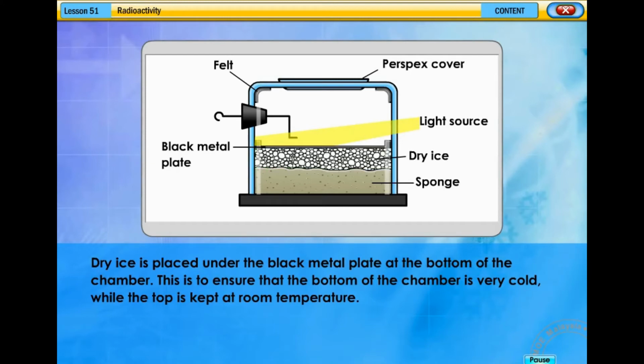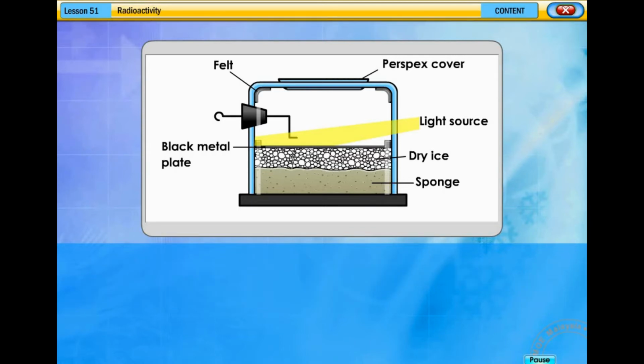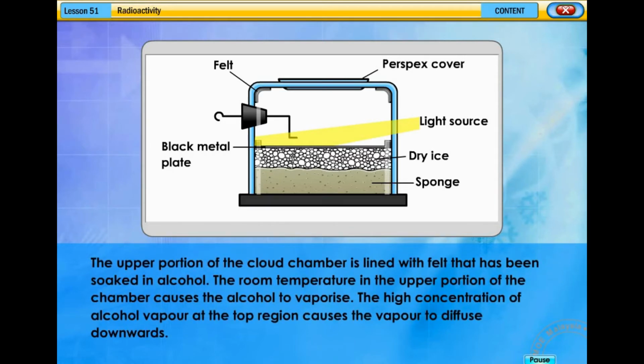Dry ice is placed under the black metal plate at the bottom of the chamber. This is to ensure that the bottom of the chamber is very cold, while the top is kept at room temperature. The upper portion of the cloud chamber is lined with felt that has been soaked in alcohol. The room temperature in the upper portion of the chamber causes the alcohol to vaporize. The high concentration of alcohol vapor at the top region causes the vapor to diffuse downwards.